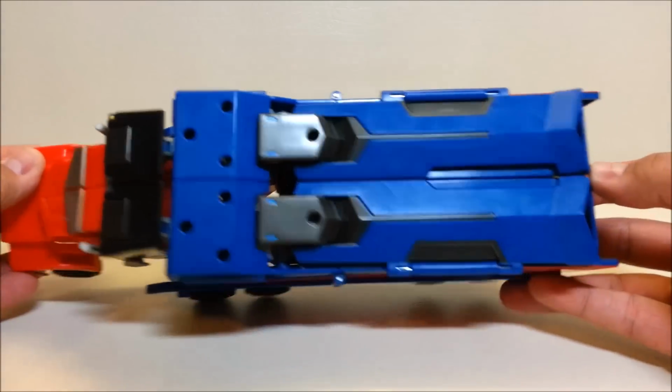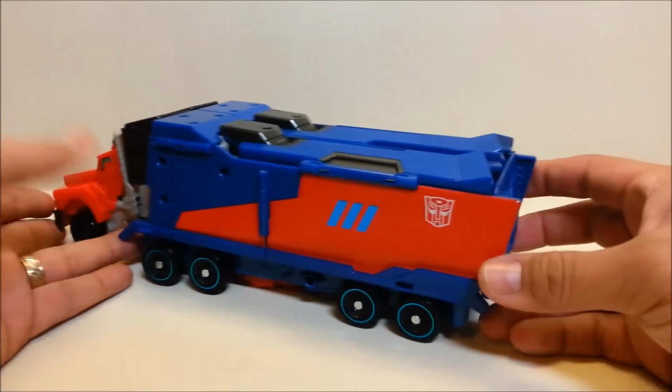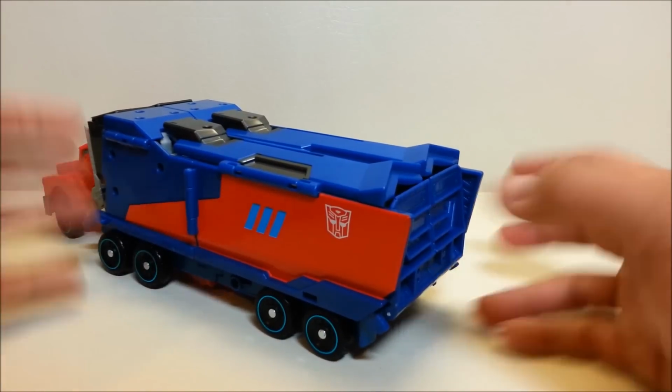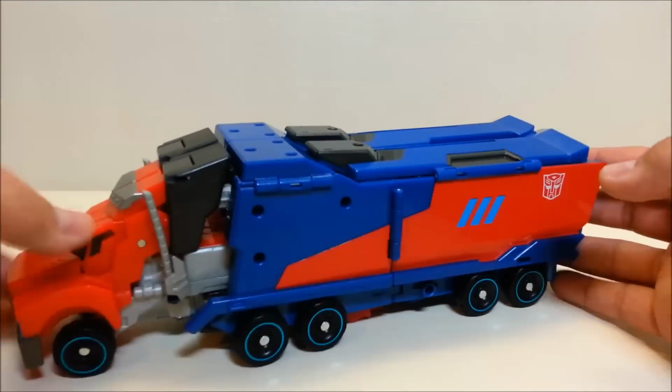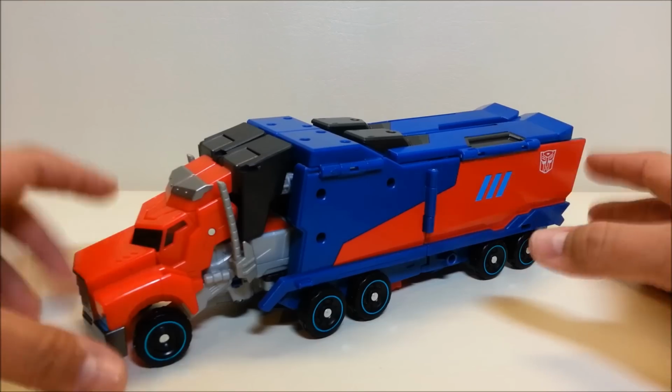Taking a look at the top there, you can kind of see where the legs are going to be. So there you go. Very, very awesome. So, like I had mentioned, in this mode the electronics really don't come into play, so you're not going to have any lights and sounds in this mode.